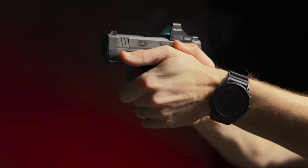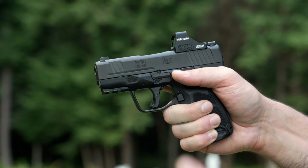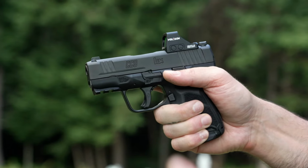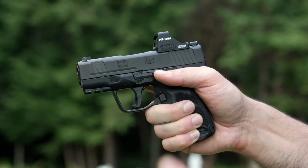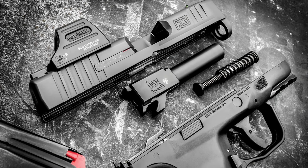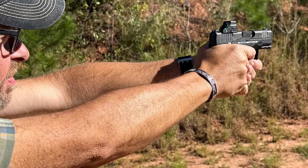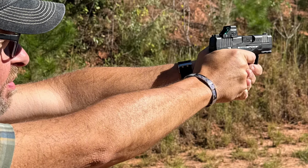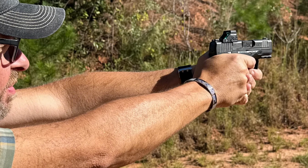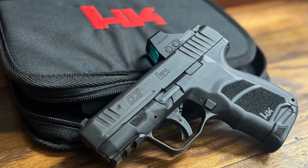Still, with the right plate, you can mount a Holosun EPS carry or a Shield RMSC, and it'll fit perfectly. Capacity sits at 10+1, which might raise eyebrows in some circles, but if you're carrying wisely and training regularly, that's more than enough. What you lose in rounds, you gain in comfort, concealment, and that classic HK build quality that screams efficiency with flair. Bottom line, the CC9 doesn't shout.